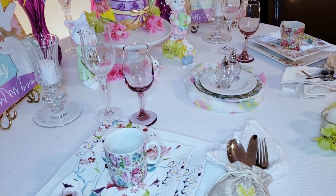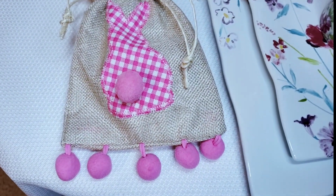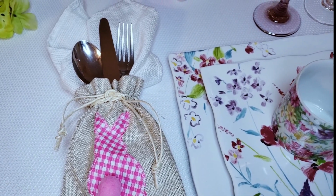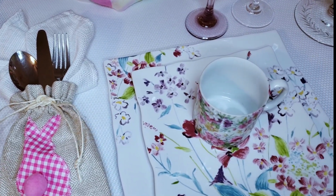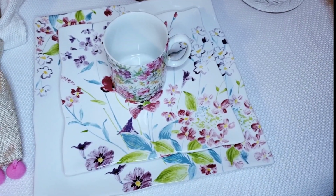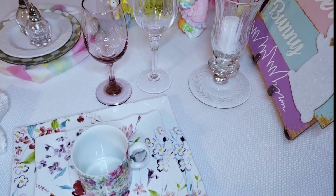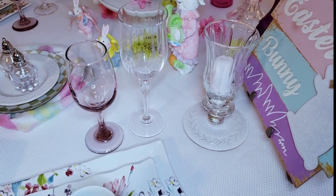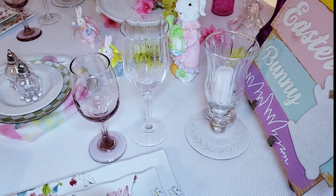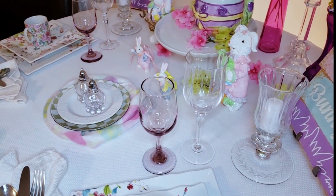Now on this side of the table, I have this little pink and white gingham bunny on the front of this burlap bag that I'm using as our little silverware bag. And then my dinnerware is the exact same, but my cup is just a tad different than the cup on the other side. Now I got this dinnerware and the cups all from Goodwill. And again, you can see my stemware here. My pink stemware I thrifted at Goodwill.